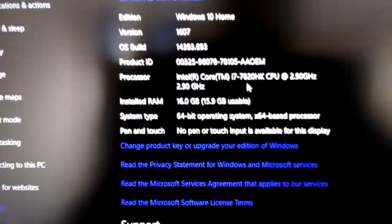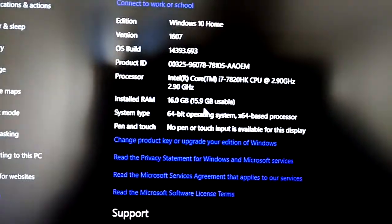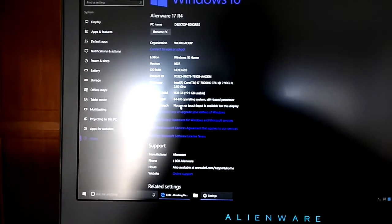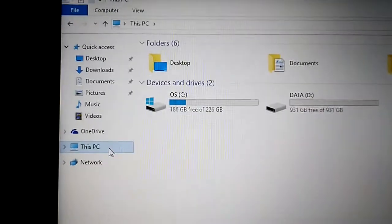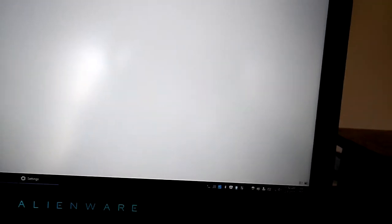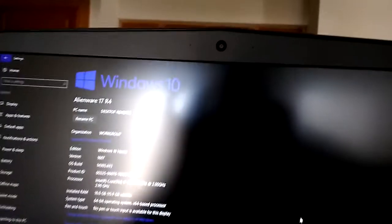CPU, the upgraded i7 7820HK, 16 gigabytes of memory, and 256 gigabyte of SSD and 1 terabyte of hard drive. So I think upwards of 5 hours is pretty much common for a laptop with 17 inches. So the fact that this is a gaming laptop, but because it doesn't have G-Sync, can maintain such level is really good. And this is the crappy screen.